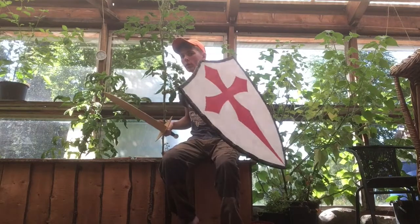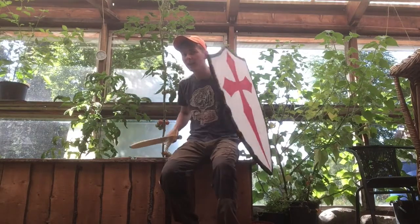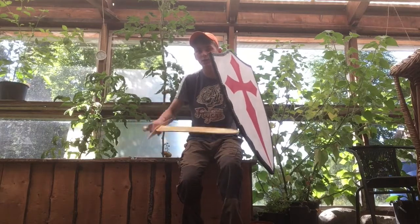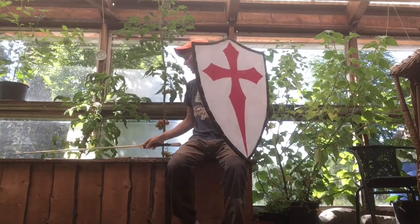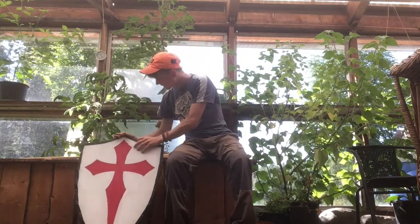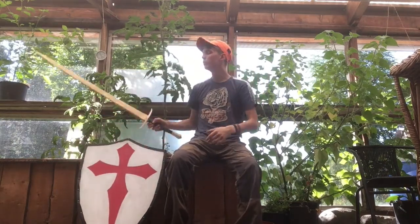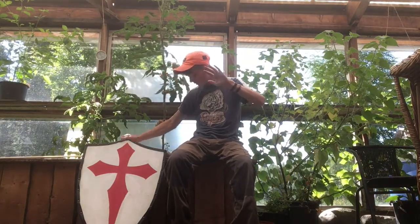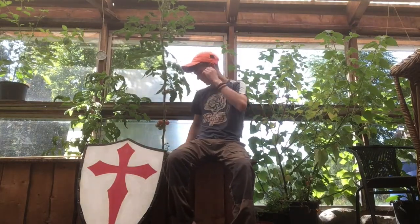You can block your enemy's weapon with your shield, get in with your shorter weapon, and behind the shield a shorter weapon is easier to maneuver and all that sort of stuff. So since the rangers don't carry shields, they would want to be able to hold their sword with two hands. A one-handed sword is absolutely off the table.